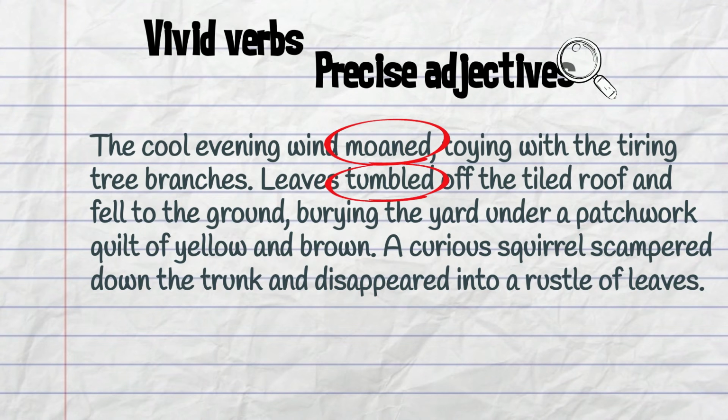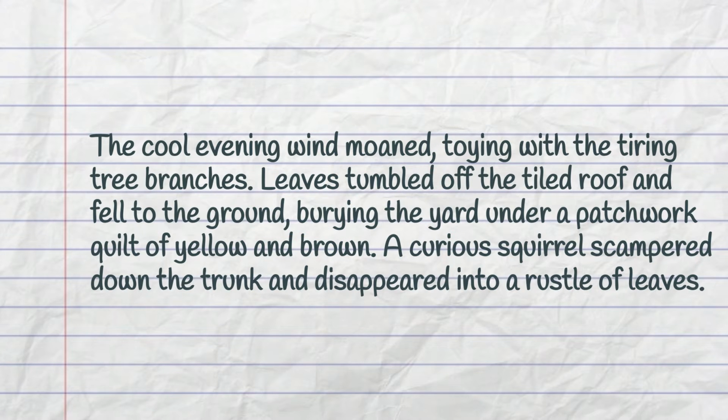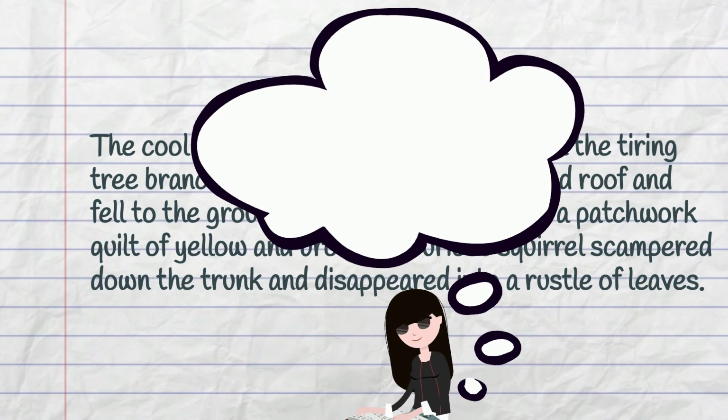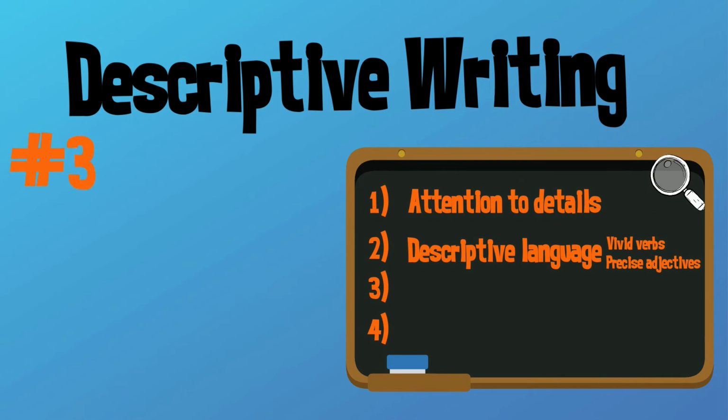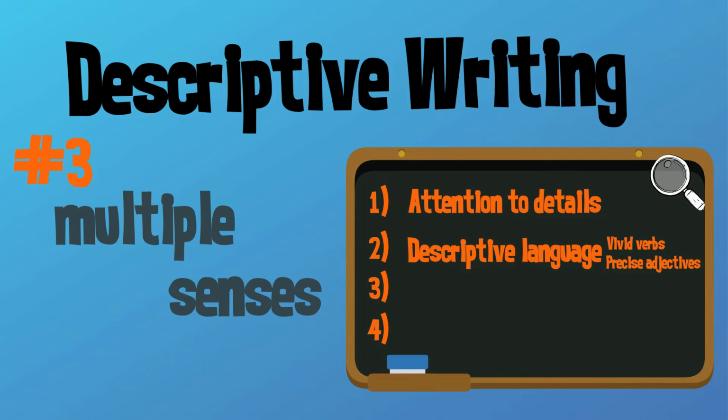Moaned, tumbled, burying, curious, tiring. What effect did these word choices have on you, the reader? These words were chosen to help you build a stronger picture of the scene in your mind. A third component of descriptive writing is including multiple senses. It is easy to focus only on the things the reader should be seeing, forgetting to describe the other senses.